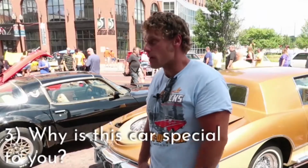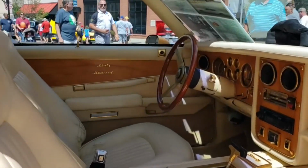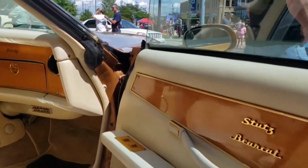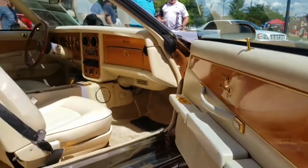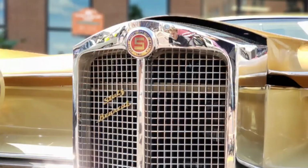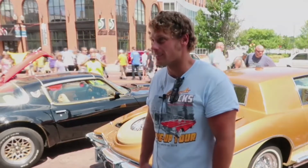Just the history with my grandfather, and growing up going to car shows with him. Good memories with it. Again, probably going to car shows with him from a young age. I love it. All these old cars down here are great.